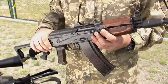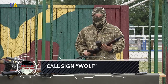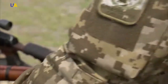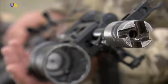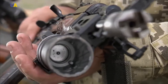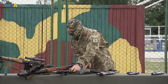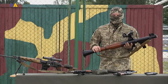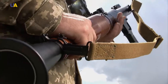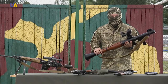And here's the Kalashnikov shortened assault rifle, AKS-74U. Its firing range is 500 meters, and its magazine capacity is 20 bullets. The next gun is the AK-74M with a GP-25 rifle-attached grenade launcher. Its firing range is 1,000 meters, and the magazine capacity is 30 bullets. Here's the light anti-tank grenade launcher RPG-7V with a firing range of 500 meters. Its effective range is up to 300 meters.